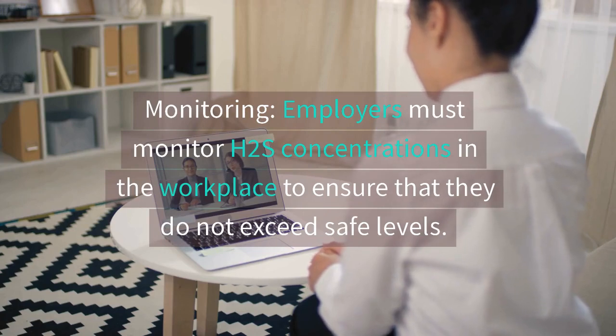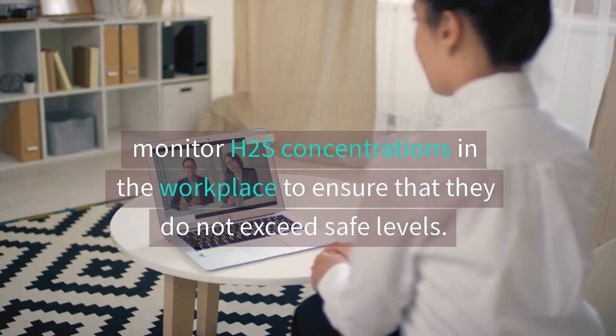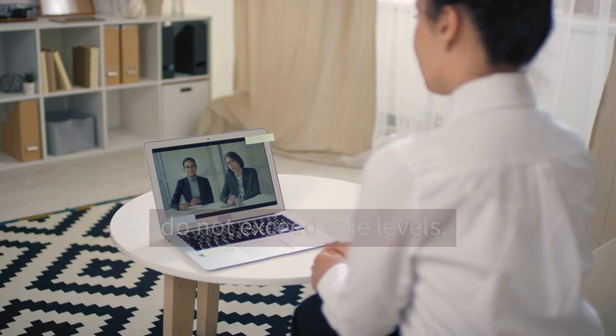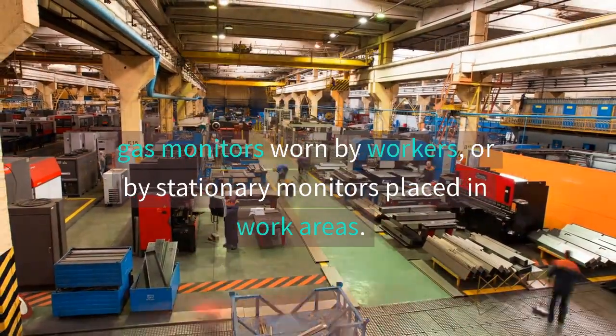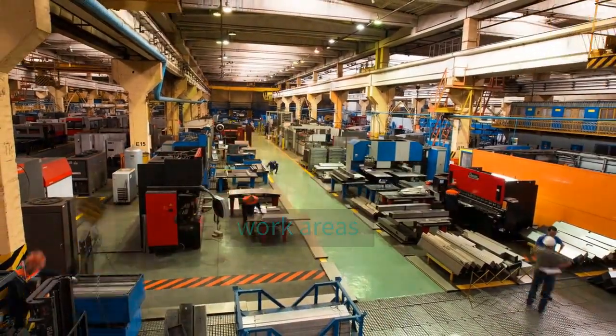Monitoring. Employers must monitor H2S concentrations in the workplace to ensure that they do not exceed safe levels. This can be done using personal gas monitors worn by workers, or by stationary monitors placed in work areas.